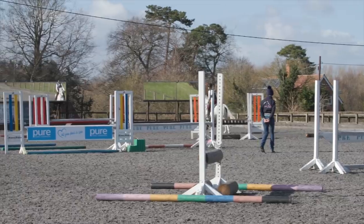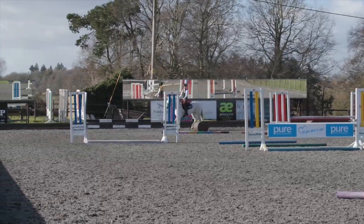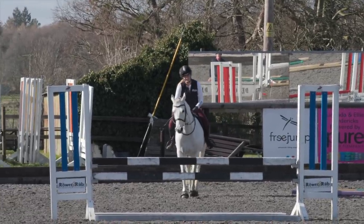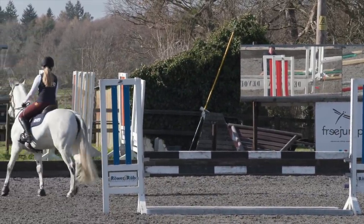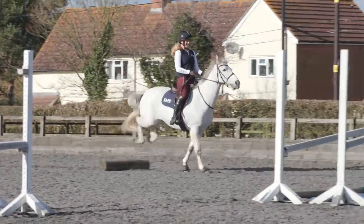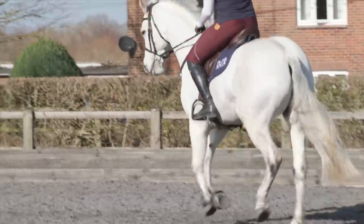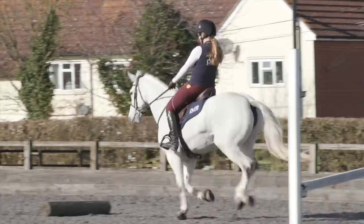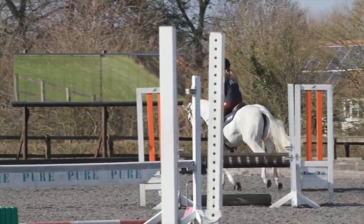How many strides do you do between the first three? The first one to two was great. And then you let her run off. Good. Discipline her. Turn right. She doesn't need to run. The same canter all the way through. Nearly halt. Better. Hold your leg on. Good. Whoa. Yeah, well done. Good discipline.